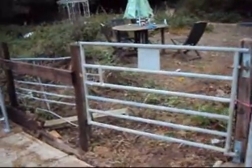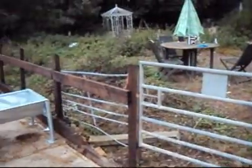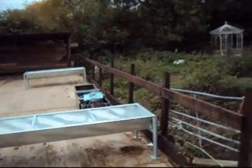We've also put in a little gate here so we can get access from the garden to the school should we need to get in and out. That fencing down there has been renewed, although the builders didn't do that.